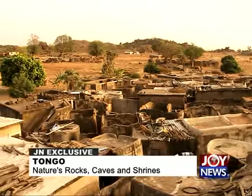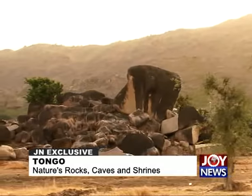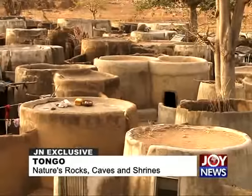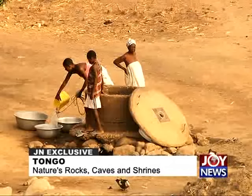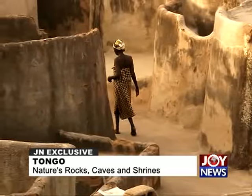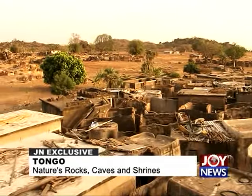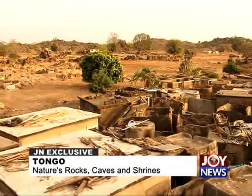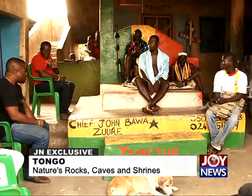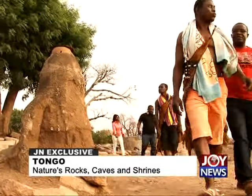The Talensi district of the Upper East region of Ghana is the community of Tongo, a beautiful cultural landmark by virtue of its hills, rock formations, architecture, caves and shrines. It is an area with a population of about 5,000 inhabitants, mostly traditionalists with a few Christians and Muslims, predominantly farmers engaged in the cultivation of rice, soya beans, millet and groundnuts. We first pay a courtesy call at the chief's palace to announce our intentions. Now the tour begins.